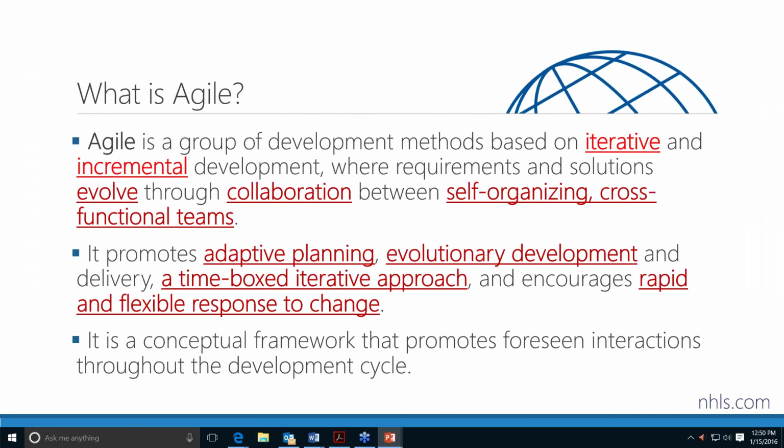Traditional project management hates change. I have a scope baseline. This is what I'm trying to build. Don't talk to me about change. If I have to change, I will, but it's going to cost you more money. It's going to cost you more time. So do you really want to do that? As a traditional project manager, I'm trying to build a deliverable. In Agile, we're evolving the deliverable.